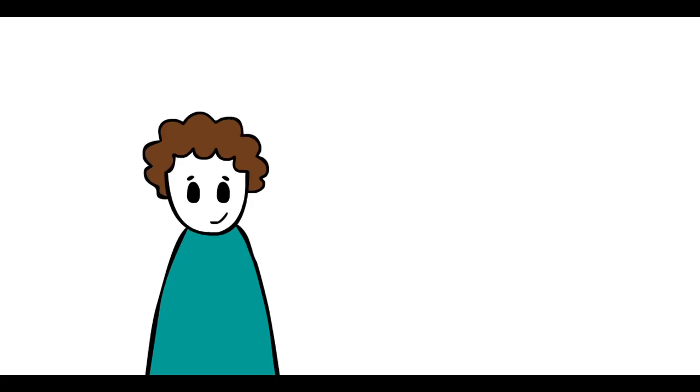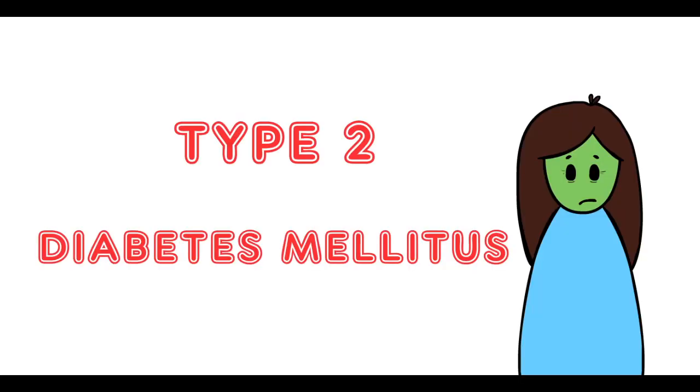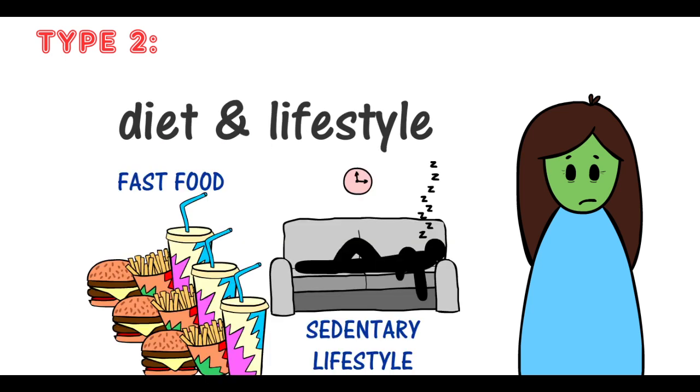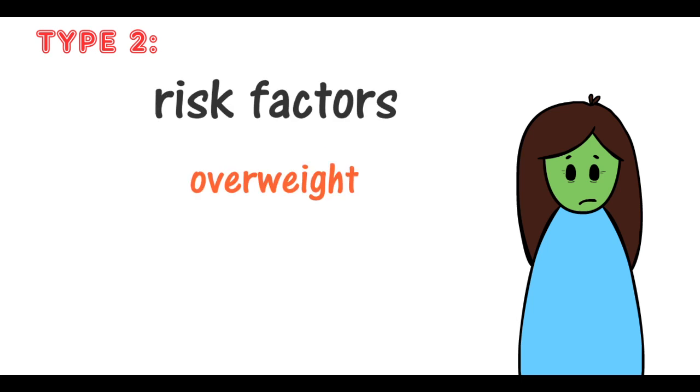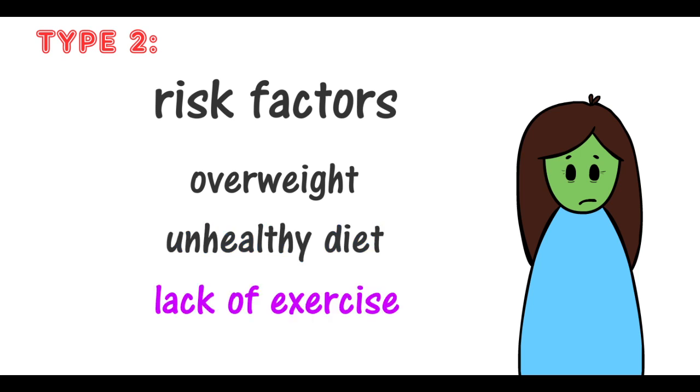Okay, so we've treated the boy. He's happy to get on with his life, and now we need to take a look at his mother's health. She has type 2 diabetes. This tends to affect older people, with diet and lifestyle choices playing a much bigger part in causing this disease. Some risk factors include being overweight, having an unhealthy diet consisting of lots of treats, not getting enough exercise, and having close family members who already have the condition.